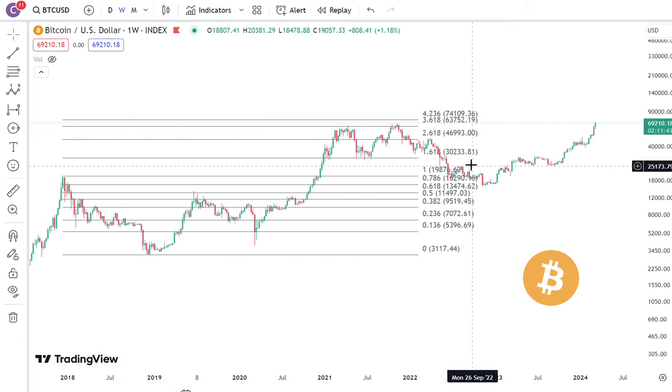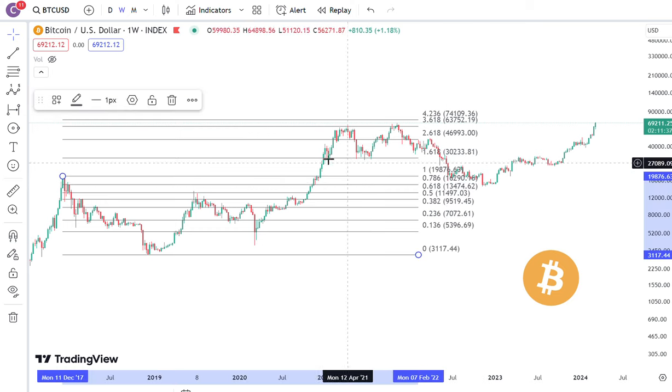All of these Fibonacci levels can give you a clue in terms of where potential profit zones and potential support zones could be located, but they didn't really tell you exactly when the top would be and how far it would go.